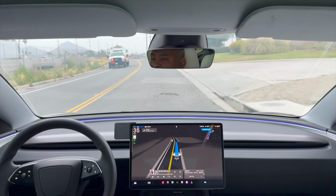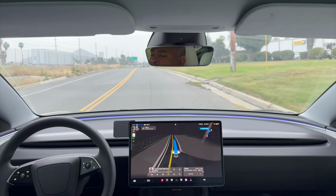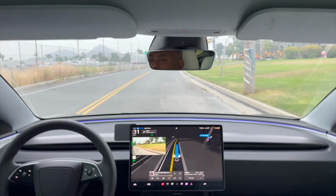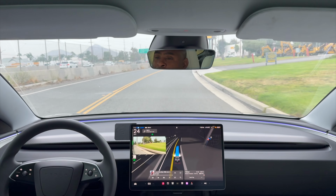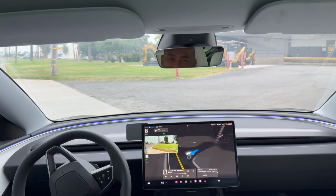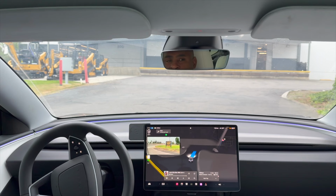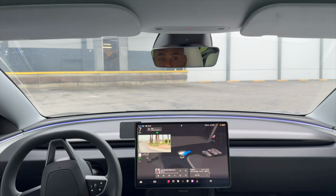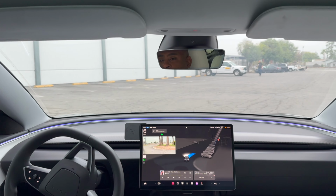And, wow, almost hit a pothole. I know it didn't avoid it. So I'm going to turn into the lot right here. And the Cybertruck parked me, and it was a little crooked as it parked. So here we go, boom, pulled in. Let's see what it does. Here we go.